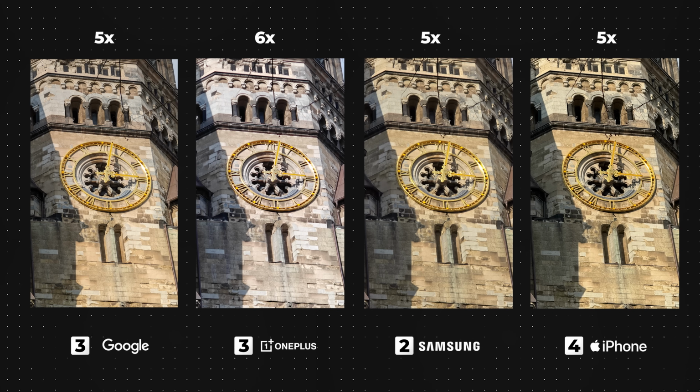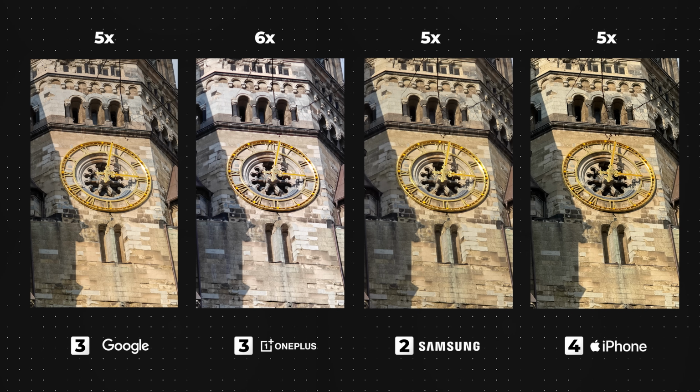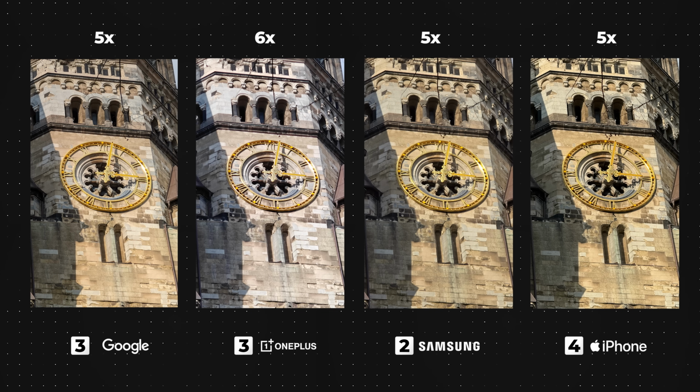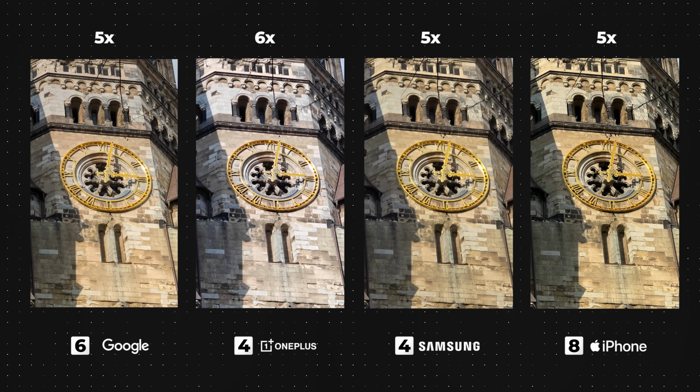Next, we have all devices set to 5x zoom, apart from the OnePlus at 6x zoom. Instantly, we notice that the OnePlus has a different color tone to the rest of the images. The iPhone remains the sharpest, with the Pixel following right behind.